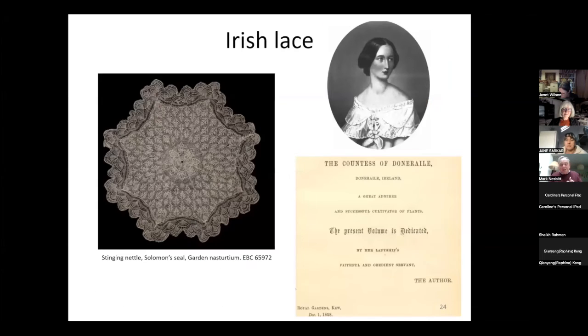Moving on to lace, and a really unusual collection of lace made from the stem fibres, bast fibres, of different garden plants. In this case, a combination of stained nettle, Solomon's seal, and garden nasturtium. This is part of a set of material, including bog oak, given to Kew in the 1850s by the Countess of Doneraile. Very pleasant little town, a lovely house near Cork.